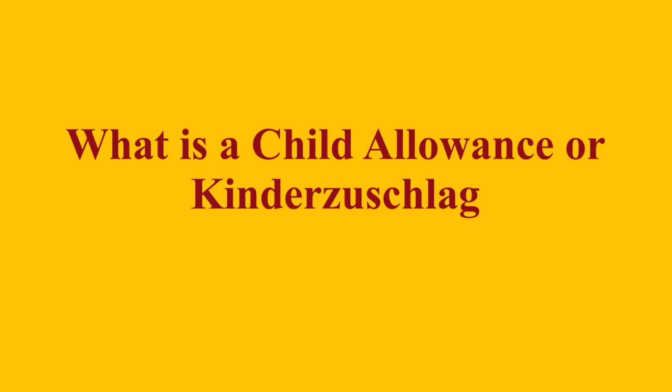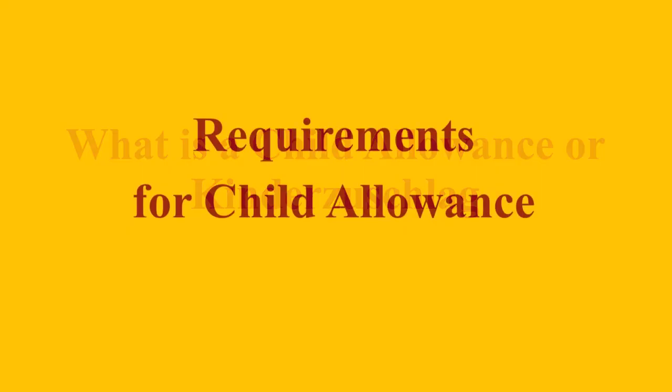Whether you meet its requirements or not depends on how much income you, your spouse, and your children have, and how much property or savings you and your family have. When you have the right to get child allowance for your children and you get it, you have to inform the Familienkasse about any possible changes in your income and property and in the income and property of your family members. Okay, dear viewers, now we should know what the requirements for the child allowance in Germany are.